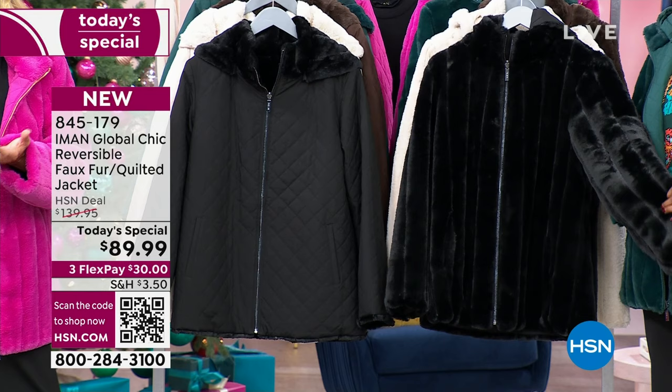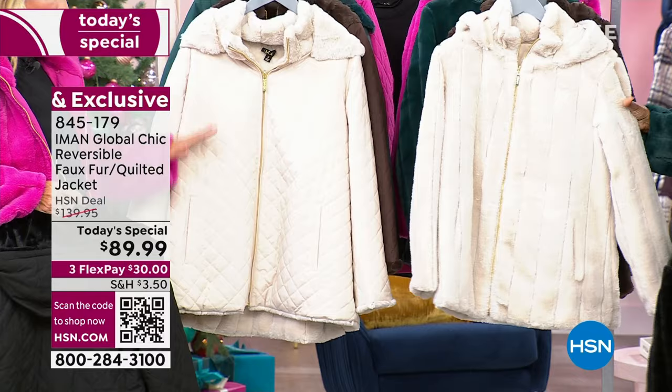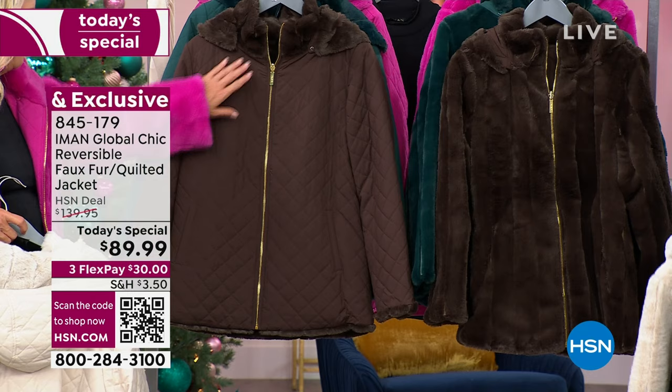So here's the black and the quilted side, and then when you reverse it, there's going to be your faux fur side. This oatmeal, Iman, is gorgeous. It's so pretty. Again, quilted, that's the reverse on the faux fur. This is your espresso. You know what the funny part is? Picking the color. That's the tough decision.